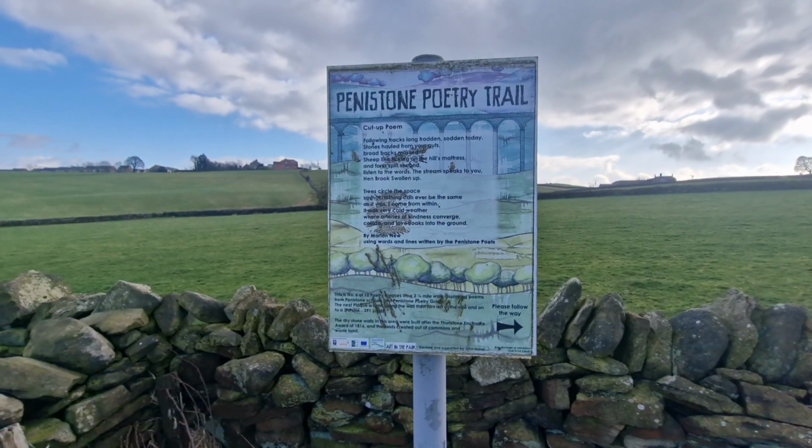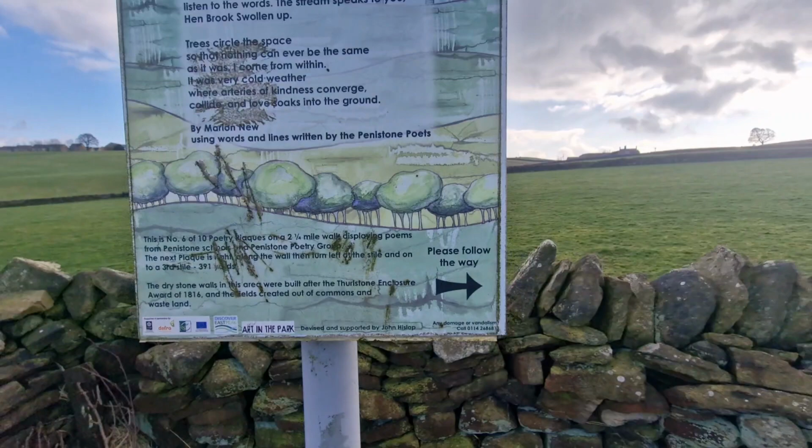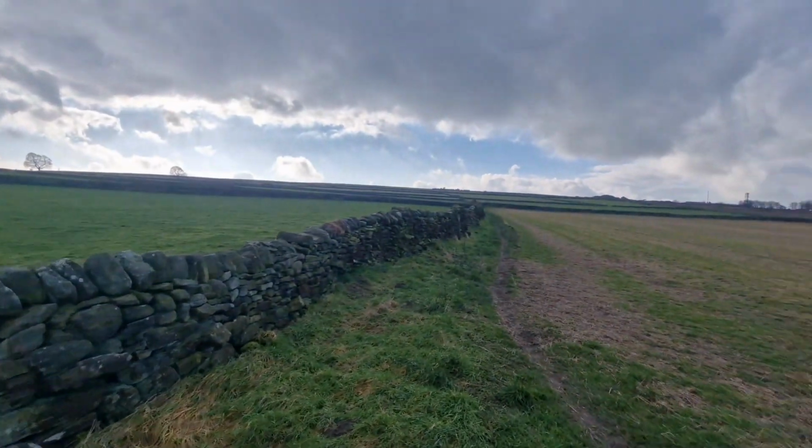So that's number 6, so 6 of 10. And as the arrow states, we go that way.